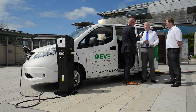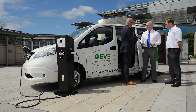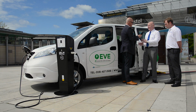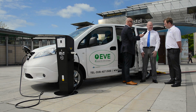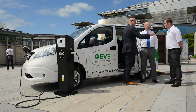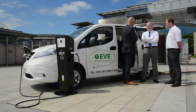And in terms of the little bit of a fear factor, well, what about the batteries? But they've got a 5-year warranty, and the batteries are tested over something like 50,000 hours. They're the industry's finest batteries that are in these vehicles. Vic himself, with these on the hire, is warranting the batteries up to 150,000 miles over 5 years. And that's better than you would get from a petrol or diesel engine, so that's fantastic.